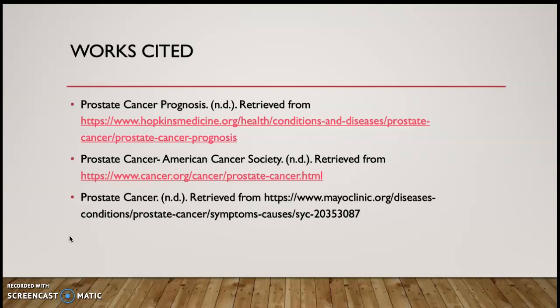For my presentation, I used Hopkins Medicine and their Journal for Prostate Cancer Prognosis. The American Cancer Society sheet was a really good resource, and I also found some diagrams from the Mayo Clinic site. Thank you.